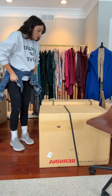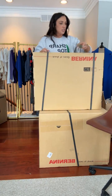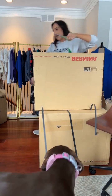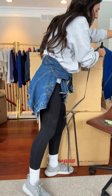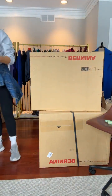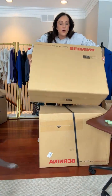All right, we're down to the last two boxes. So this is the actual machine. This right here, I don't know. Let's open it up. I think it has to do with the embroidery. I bet it's the actual machine portion of the embroidery. It has like a big table that you have to connect to your sewing machine in order to do the embroidery. I bet that's what's in here. Put this down so it doesn't fall.